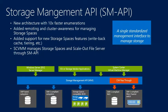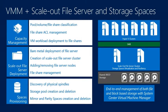And then if you have an ISV storage, a compatible JBOD, it will use the storage management API through WMI to communicate to that device. If we're doing System Center Virtual Machine Manager, it uses SMI-S pass-through to get to either our SMI-S compliant NAS device or our fiber channel switch to manage all this directly. This gives us that ability to light that up.